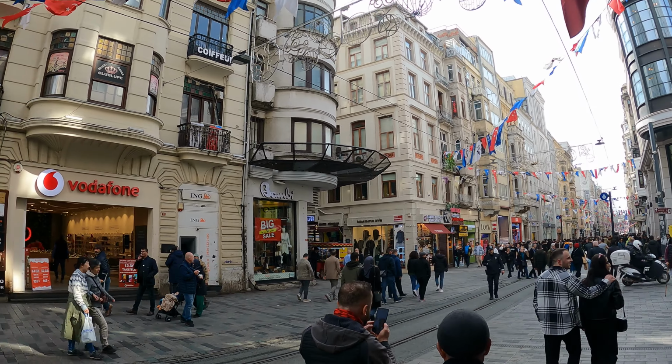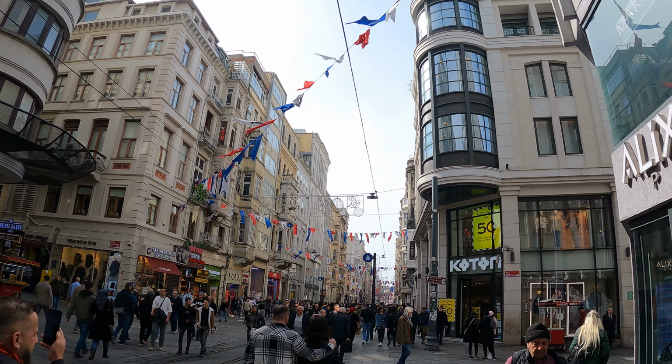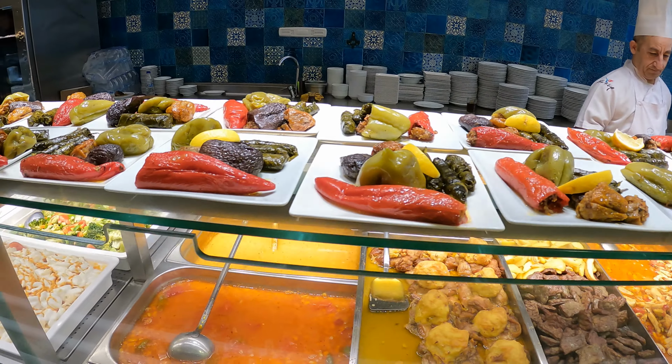We then walked down Istiklal Street admiring all the shops, cafes, boutiques, etc. This street was definitely crowded. We then went to a restaurant called Lukanta, which is a buffet style restaurant. We did try multiple Turkish delicacies for lunch.